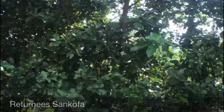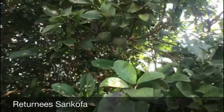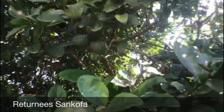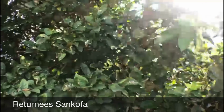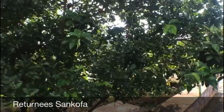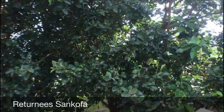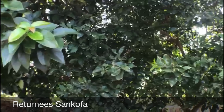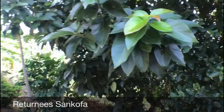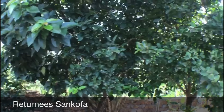Right up here is a lemon tree as well. See some of the lemon fruits. Yes, we all know the benefits of lemon, and then the lemon grass. Everything is medicinal in Ghana. You should have all these guys standing in your gardens. When you're in Ghana, just make space so you can grow all this food.